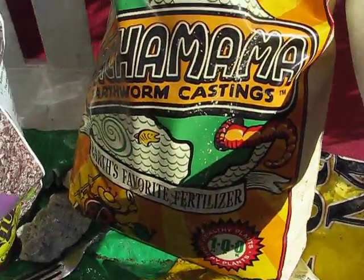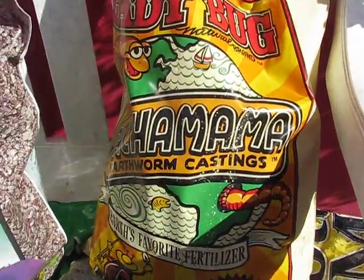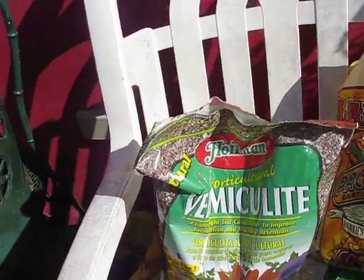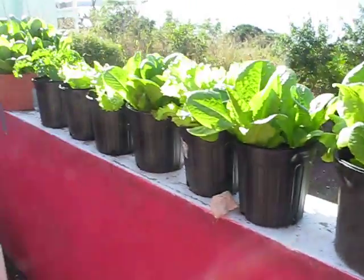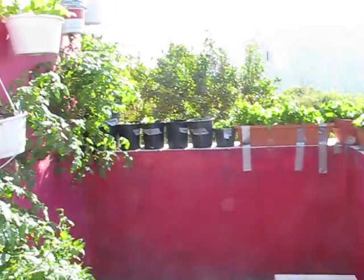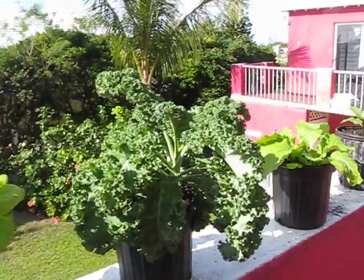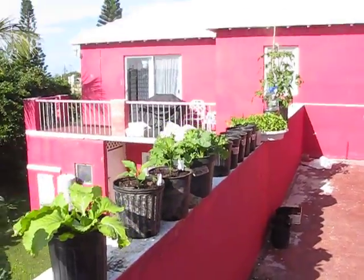Picked up some worm castings. Apparently those are good. I couldn't afford the guano. But anyhow, that's it. That's my little garden. It's coming along. Not too bad for a first timer. It's getting bigger and it's gonna continue to grow.